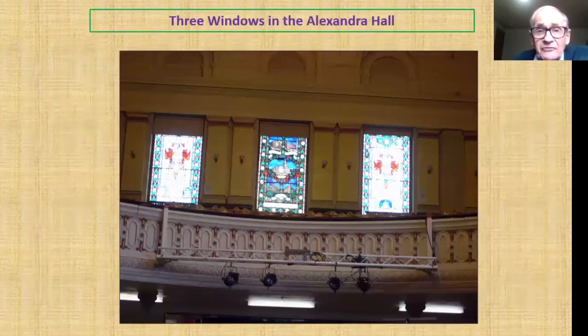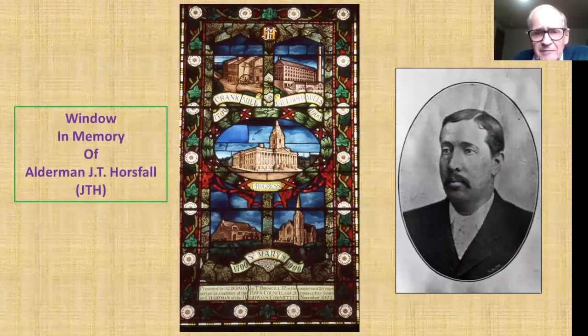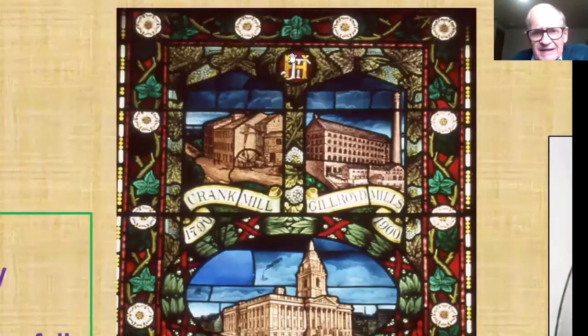Right, there are 3 stained glass windows in the Alexandra Hall, which were put in at a later time. This middle one in 1922, and the ones on either side in October 1949. Again, difficult to get good photos from this view, but we'll look at them in more detail. The middle one was presented in 1922 in memory of the long-serving councillor, Alderman J.T. Horsfall. And there's a photograph of him. And let's look into this in more detail.